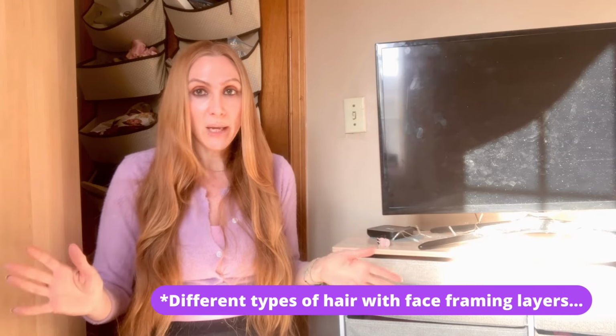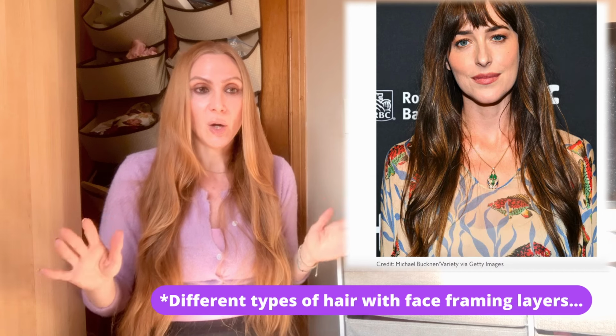I don't like layers in the back. It just makes the hair look too fine. And mind you, I have had a lot of layers, mostly from bad haircuts, and I can tell you on fine hair, they just do not work. And so that's a great segue into the last point. Just go with it. Go with your own hair type.